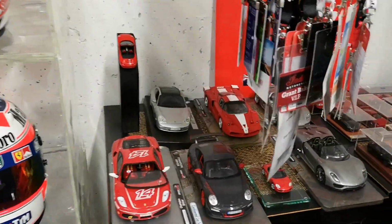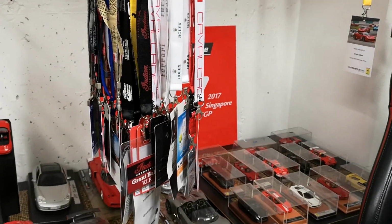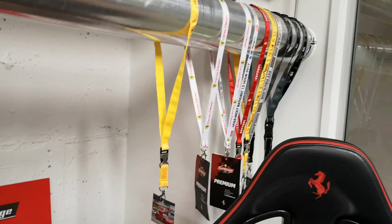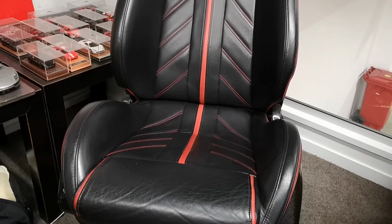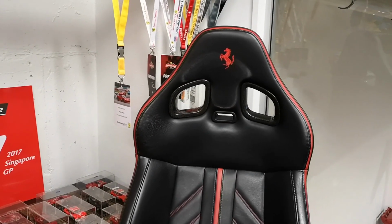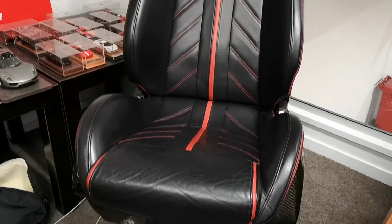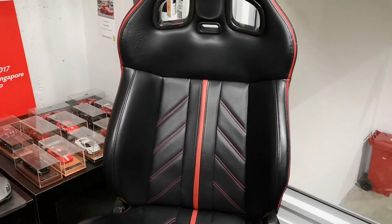Looking around, just cars and invites everywhere. Yeah. Oh, that's a seat out of a 599 GTO. So I've had it all set up. Got two of them here. Set up so you can plug it in. You still get the heated seat and the reclining function. Of course you do.